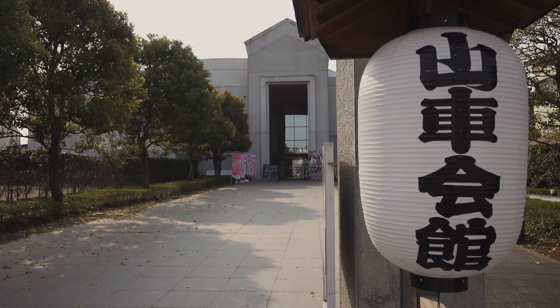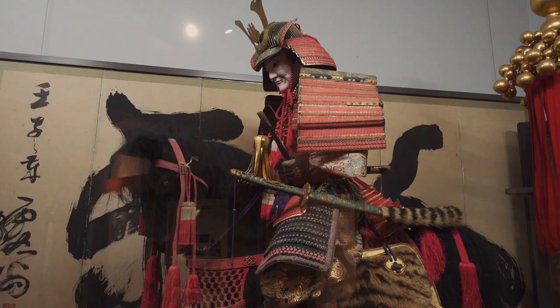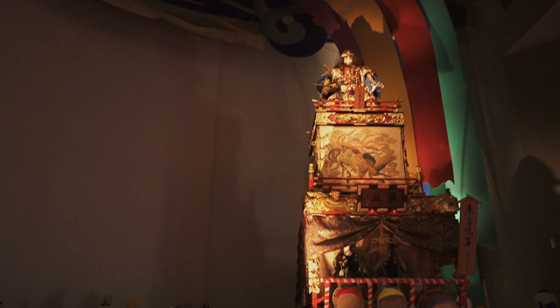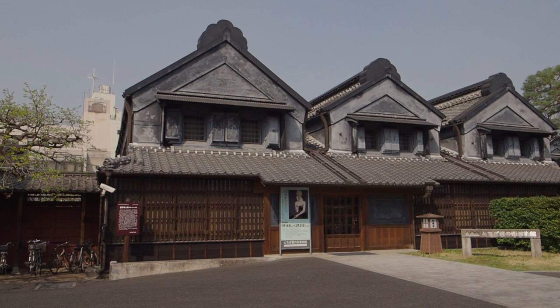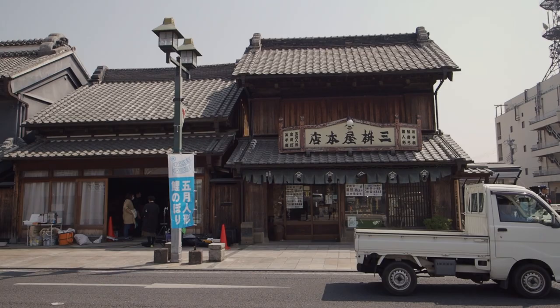And after that we went to Tochigi Float, Festival of Float Hall in Tochigi. Every 2 years we have a big, grand autumn festival. If you come to Tochigi in November, you can see tens of festival floats. And just like that, we got our 4 stamps. I think one of the amazing things about Tochigi is how well preserved the storehouses and merchant buildings are.